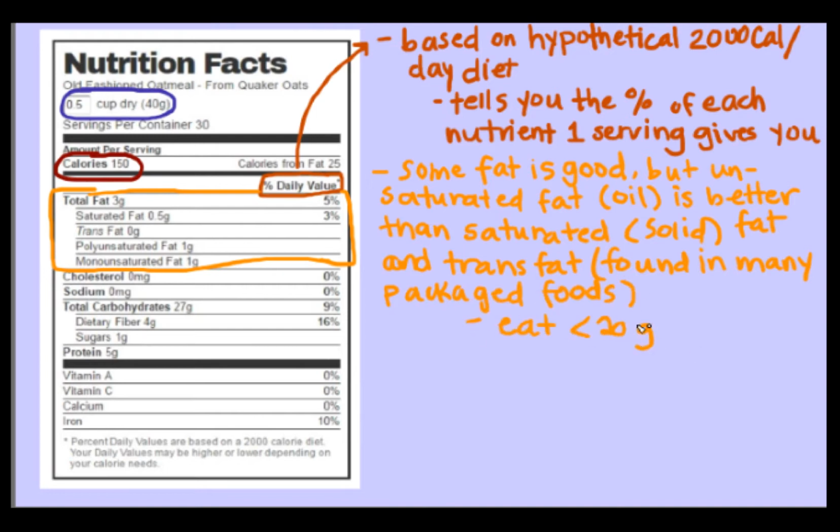In general, it's recommended that you eat less than 20 grams of saturated fat per day. Trans fats are especially harmful to your cardiovascular or heart health. They're often called bad fats. Try to eat as little trans fat as possible for a healthy diet.